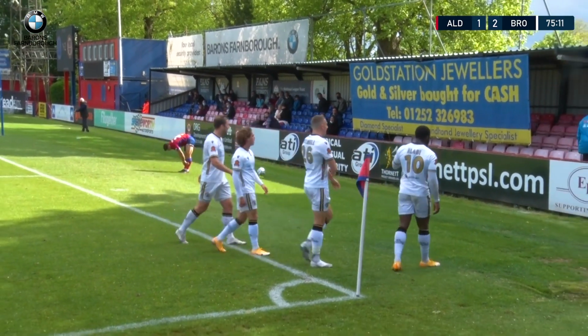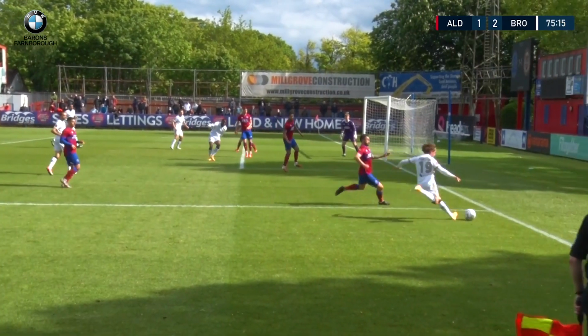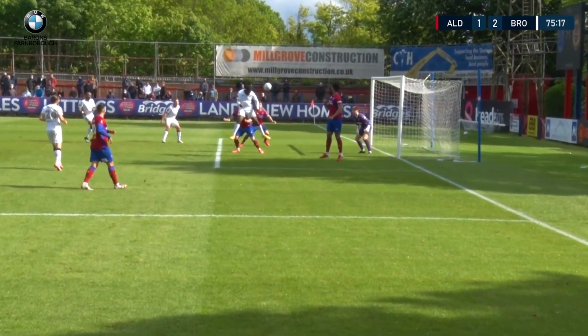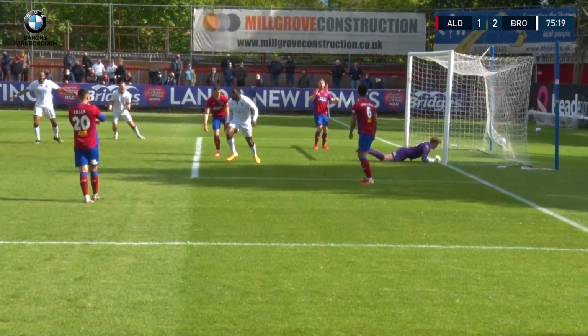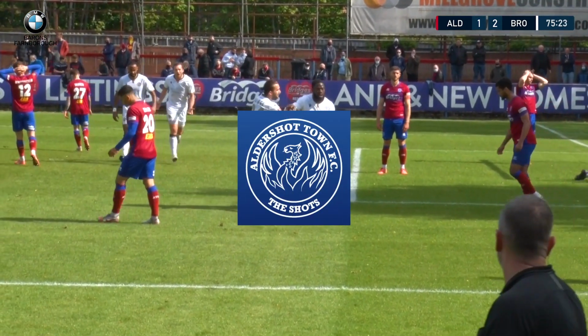What a powerful header from James Alabi there, just finding too much space inside the latter areas of the shots penalty area, just drifting in. Fantastic header, really punched it.